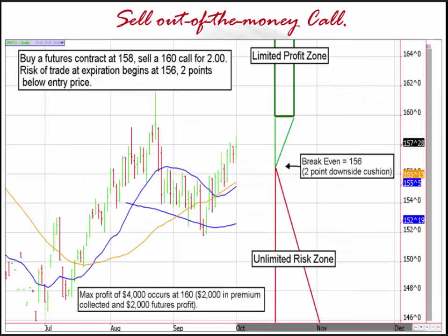Okay, so this is a similar trade. This is a trader trading bonds. This is a hypothetical position, just an example.